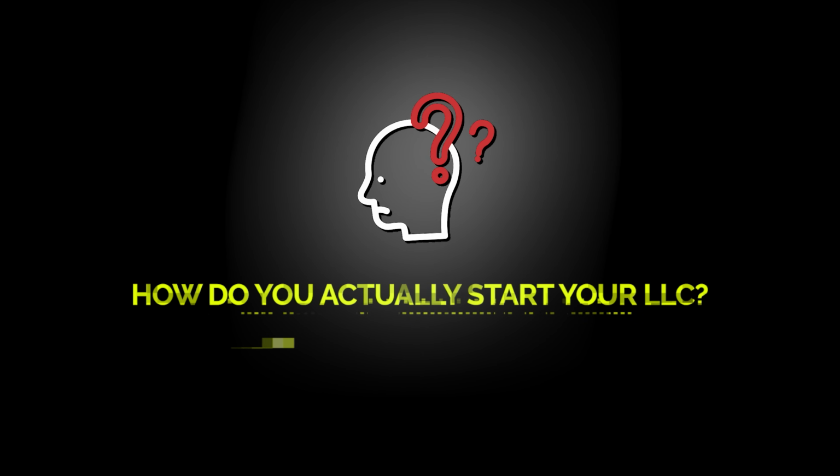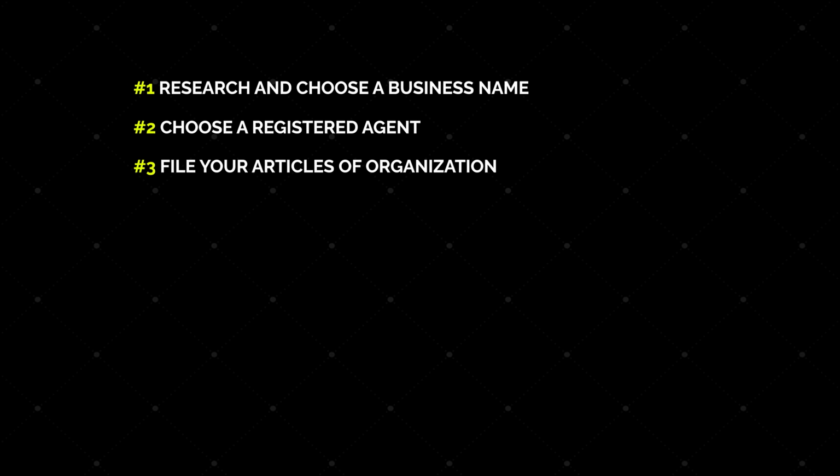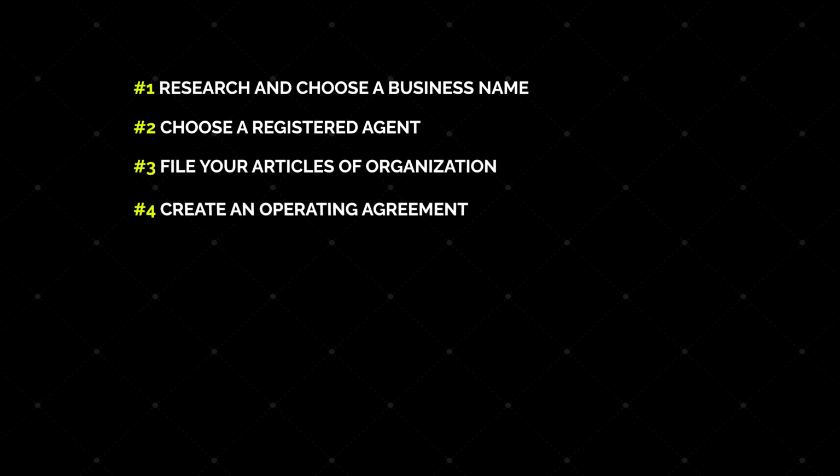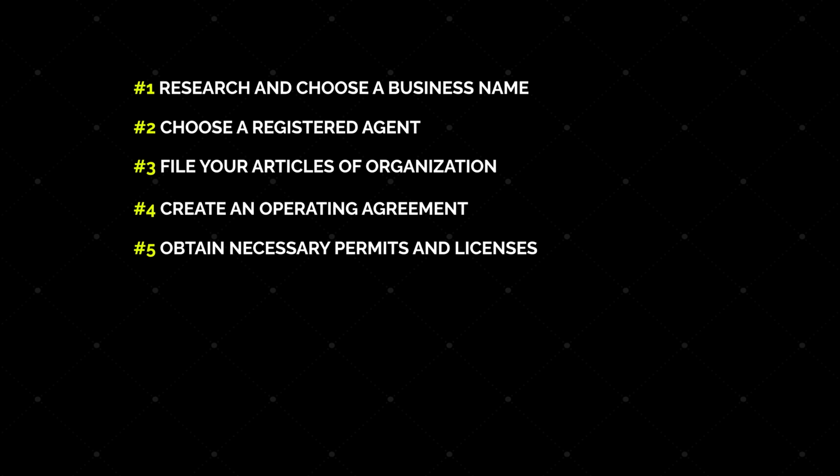So now you know what an LLC is and some of the benefits that come along with having one, but how do you actually start your LLC? Well, doing it yourself will require you to go through these 8 steps. Step 1, research and choose a business name. 2, choose a registered agent. 3, file your articles of organization. Step 4 will be to create an operating agreement. 5, obtain the necessary permits and licenses.